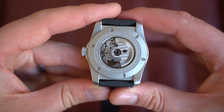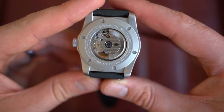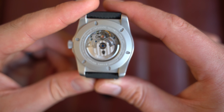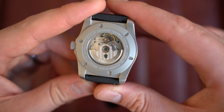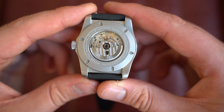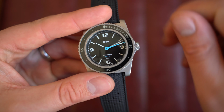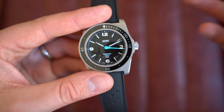And as we flip it over, you can see an exhibition case back right there showing a very simple but very well made automatic movement. This is the automatic Landeron Caliber 24, so you don't often see Landeron used in modern watches. We're starting to see it a bit more, but what I will say, and something I've noticed with all of the Isotopes and other ones with a Landeron, is you do have to give them a really good wind before you get going for that rotor to sort of carry on its work as it normally should.